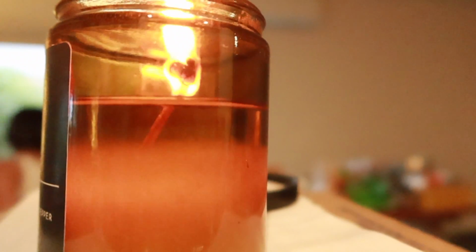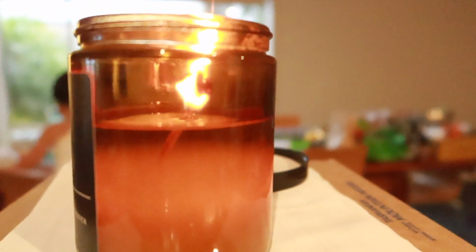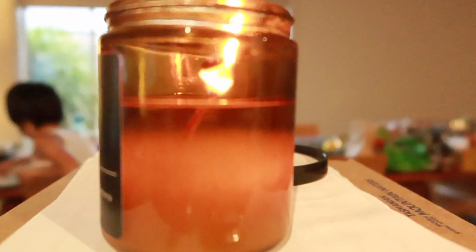I don't know about you, but I've never seen the wick through a candle before, especially when the wax is melted, and this is very impressive, this sight. And I must say the soy in this candle is very prominent, so I think I'll be buying soy candles from now on, because this is very, very lovely to smell.